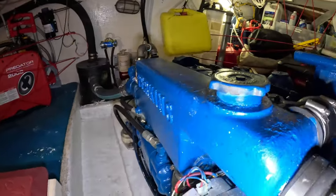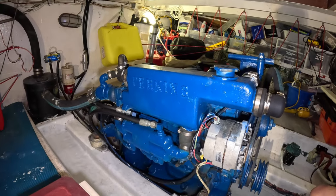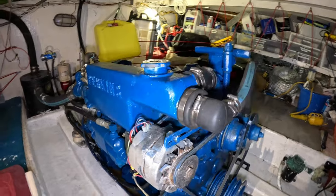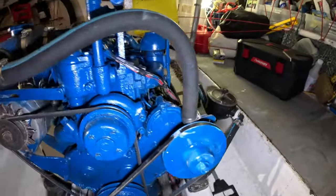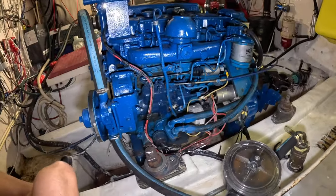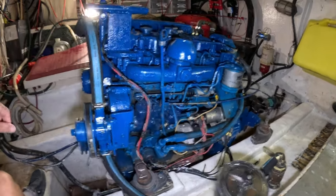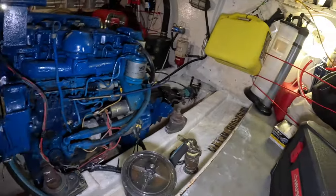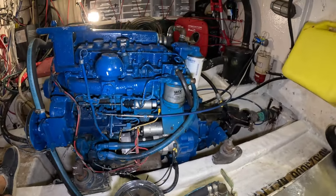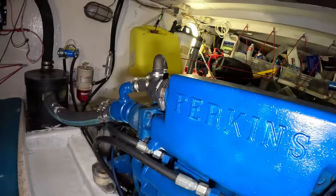In here, it's got a Perkins 4154, I believe. Completely rebuilt. When they did the refit, they pulled the engine, rebuilt it, put lots of new parts on, painted it, painted the bilge while she was out. And there's the belly of the beast right here. Still smells like fresh paint in here.